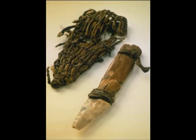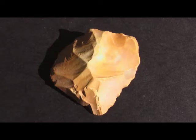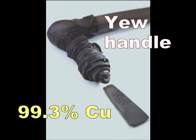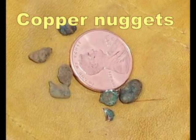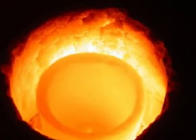Flint is very sharp and harder than steel, not unlike these tools found at Port Stephens. However, the axe is interesting. It has a 2-foot handle made of yew timber and ends with a 4-inch blade of almost pure copper. Hair analysis reveals that Otzi was involved with metal workers. His hair contains the arsenic and copper that you would expect from people who heated copper nuggets to over 1100 degrees Celsius in ceramic pots using bellows.